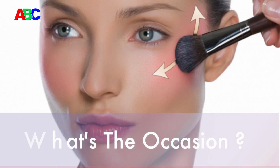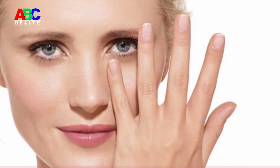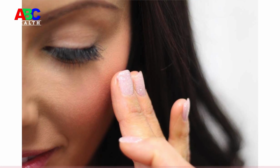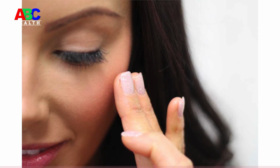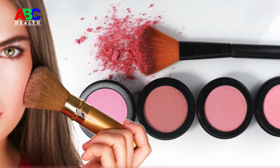What's the occasion? To look fresh, glowing and natural, you may want to opt for a cream blush. It's the perfect no makeup blush for when you want to keep your face looking clean and youthful. For a blush that is work friendly and lasts for hours, a light powder is the way to go. You can choose your shade to complement the lighting and use a setting powder or spray for longevity.